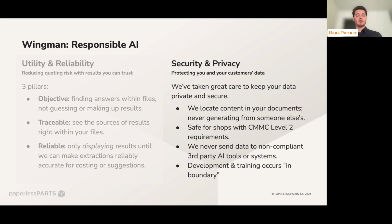Wingman is also safe for shops with CMMC level 2 requirements. And this is something that Paperless Parts undergoes audits for, and so you can really trust. After this, we can share out links to our responsible AI section of our blog, where you can read more about how this is true in practice. We never send data to non-compliant third-party AI tools or systems. As AI starts to crop up in other software, if you look through the fine print, a lot of times you'll find that ChatGPT and OpenAI are at the other end of some piece of data that's being sent around. Paperless Parts is not doing that.